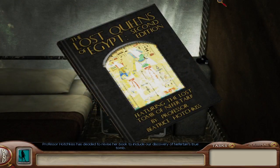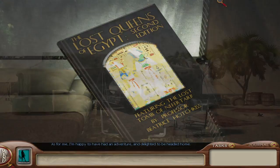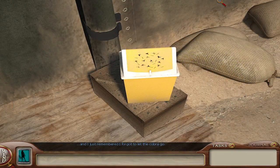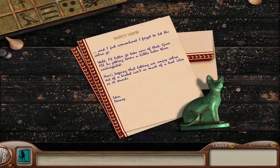Professor Hotchkiss has decided to revise her book to include our discovery of Nefertari's true tomb. I'm looking forward to reading it, just as much as I'm looking forward to her taking me off speed dial. As for me, I'm happy to have had an adventure and delighted to be headed home. There's nothing like the end of a mystery, when all the pieces fit together and everything is... And I just remembered I forgot to let the cobra go. Well, I'd better go take care of that. Guess I'll be getting home a little later than anticipated. Here's hoping that releasing an angry cobra isn't as much of a bad idea as it sounds. Love, Nancy. Yeah, it's a bad idea.